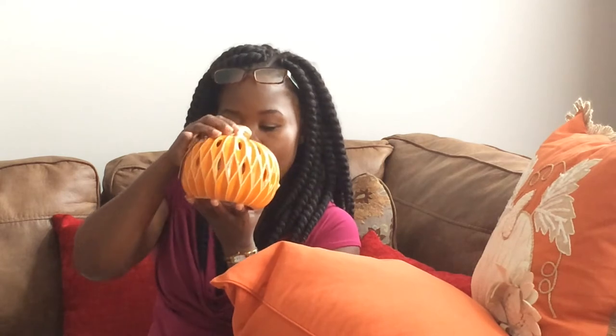Smells amazing. Actually, what you do is, this is pumpkin spice. So this is also from Home Goods. There is actually some fragrance that you can put on the inside. Under here, there's a spot where you can put it, and they have a scent in there. And I think it is pumpkin spice scent.